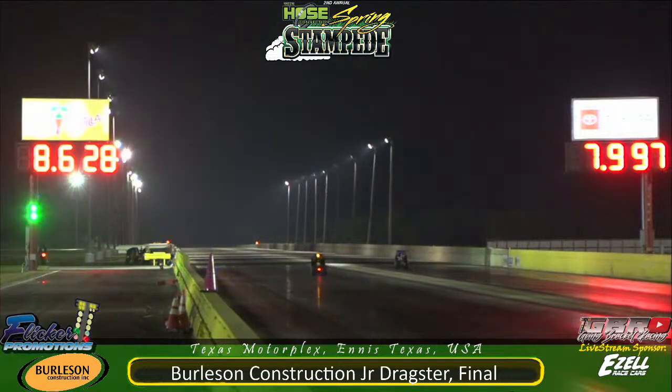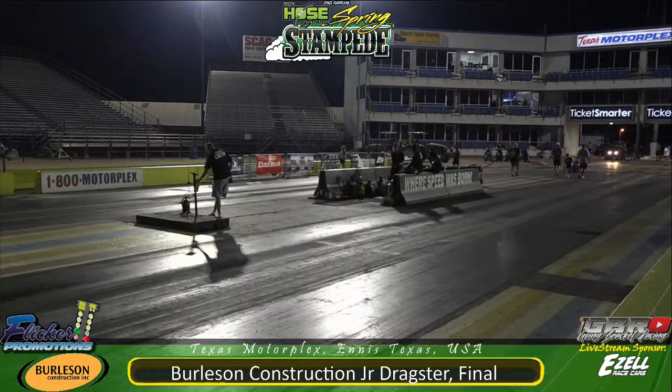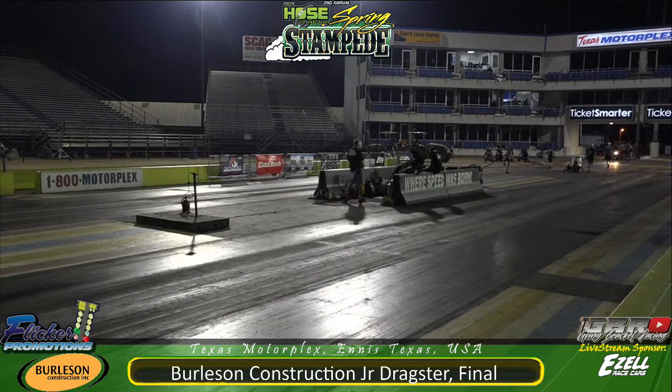0-15 and clicks it off early. Poplowski is red and airs it out to be 33 thou under the dial-in. Race Ragland is your Saturday Burleson Construction Junior Dragster Champion. Congratulations to the Ragland family, as well as to the Poplowski family for a runner-up performance here on Saturday. Got one more shot at it tomorrow in our Burleson Construction Junior Dragster category.